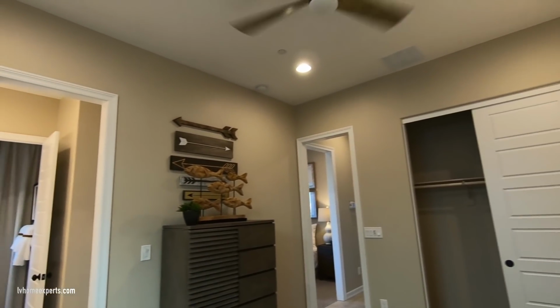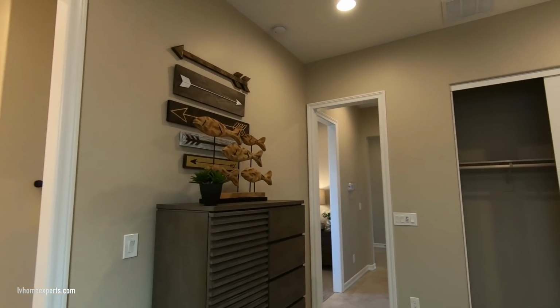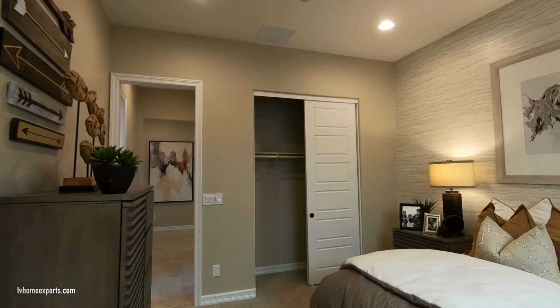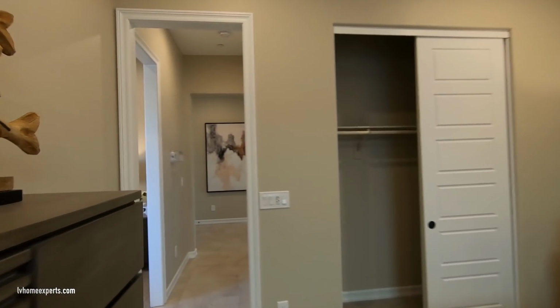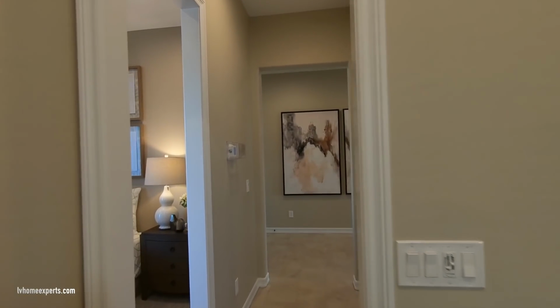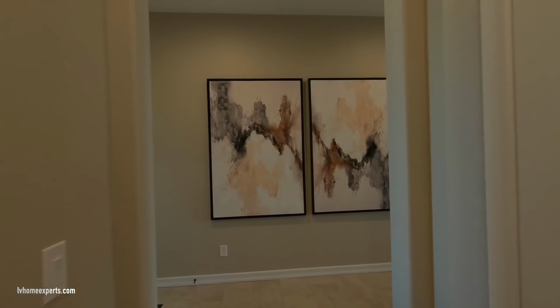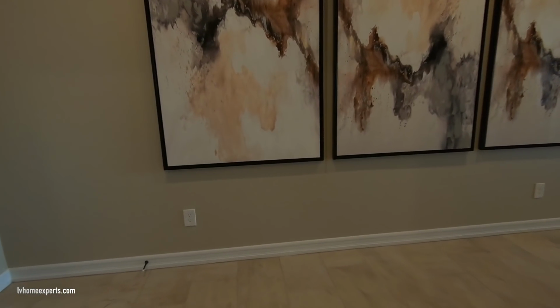I do love that. Now with this builder, I believe you get the radiant barrier as well. And keep in mind that what you get for the money, I'm very pleased with this builder. You have a 2.5-inch casing around the door. You also have 4-inch baseboards. Now the baseboards are not standard. This baseboard is an upgrade here.